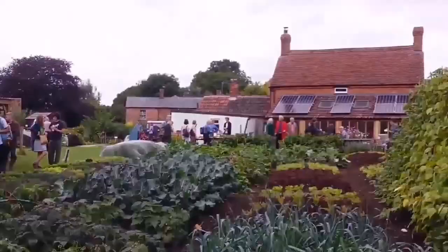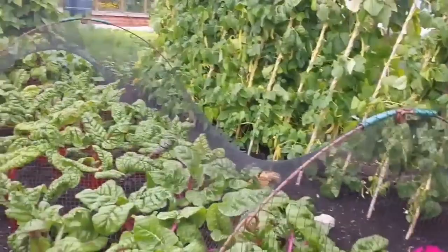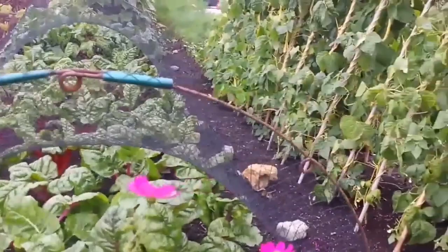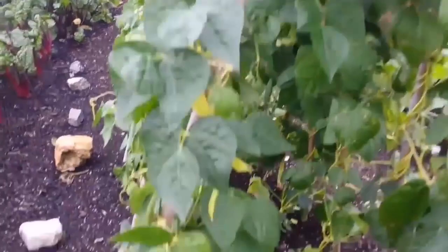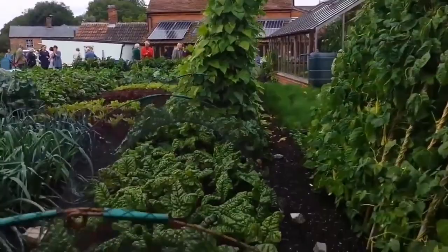You see the solar panels on top of the building? Yeah. That's such a small land and they can make a food crop. And yet they have some space for what? Oh, look at these beans. Yellow climbing beans. Just because of the color. Beautiful color combinations with these shorts.